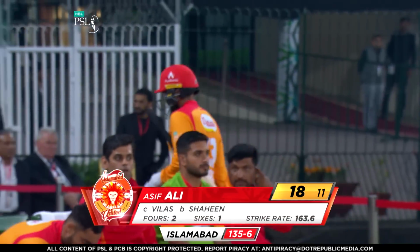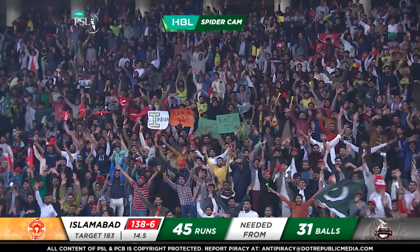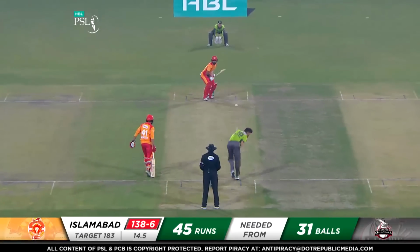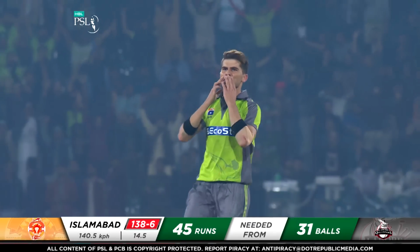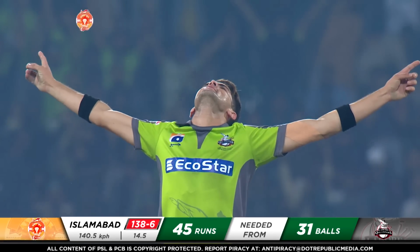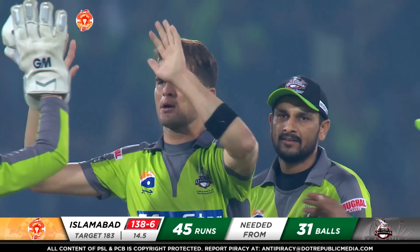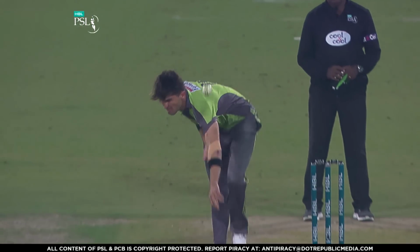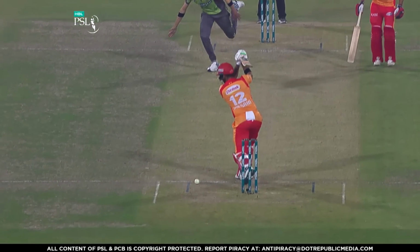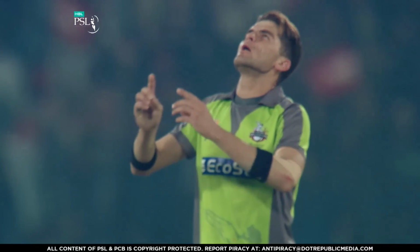143.8. Ali gone for a quick-fire 18 from 11. It's 135 for 6. Oh, yeah. What a wicket! Afridi with an absolute dream over, conceding just 4 runs and getting his team right back into this encounter. And what a brilliant catch once again from the wicketkeeper. It was not there to be driven. It was not a half volley.